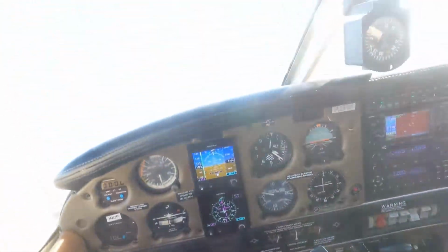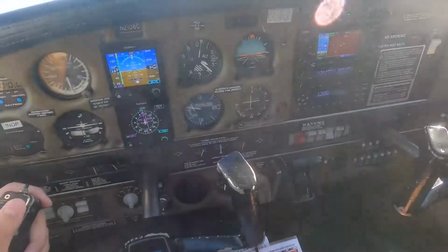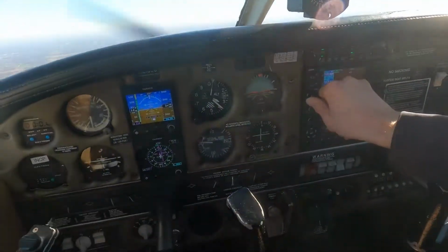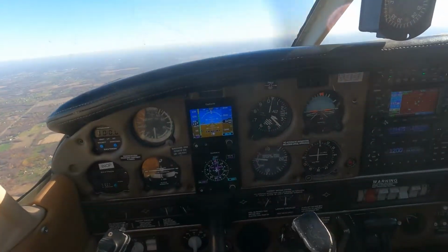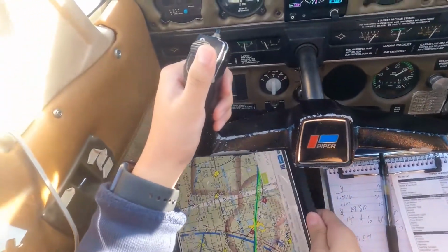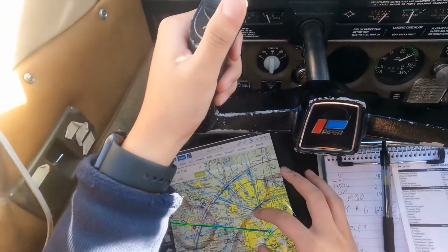We have Zulu. Final 15. Traffic, Cessna 35185, downwind, runway 14. Right downwind, 14, Warrior 41540.